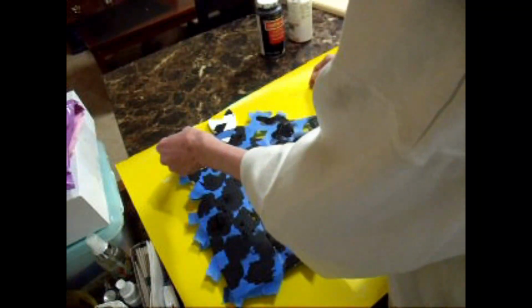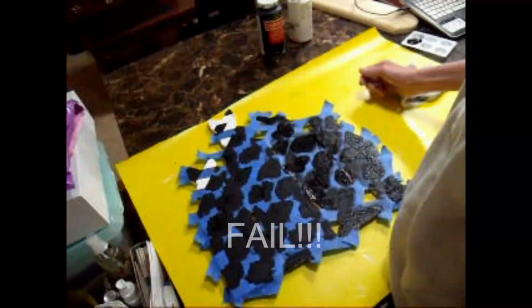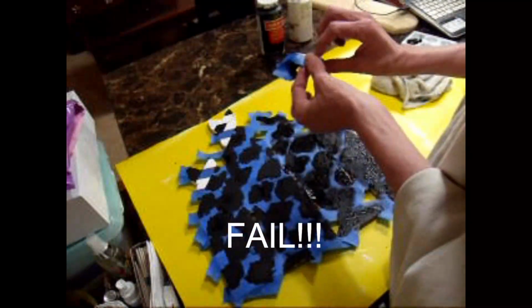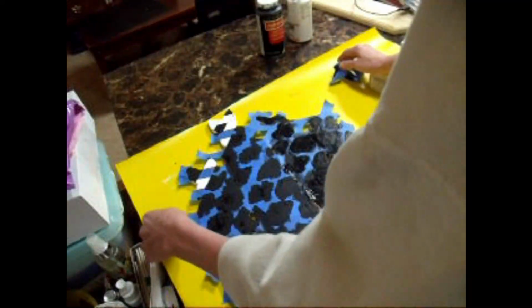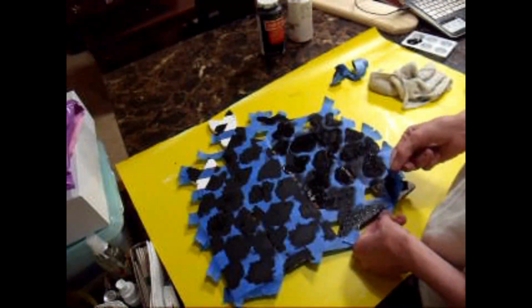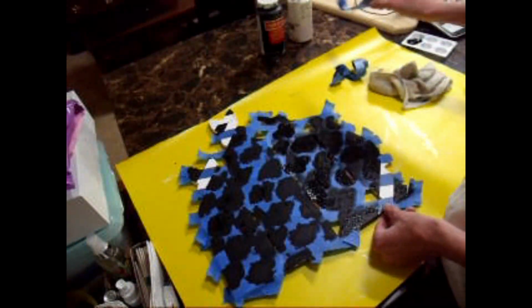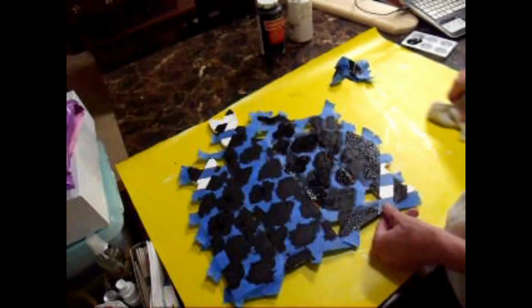But then again, what would a purple pixie video be without a few fails? And this was number one. For some reason, the checks didn't match up. So I decided to start peeling from the bottom, as if that was gonna make any difference. If I had laid my tape down right, this would have worked out great.